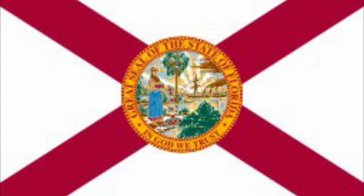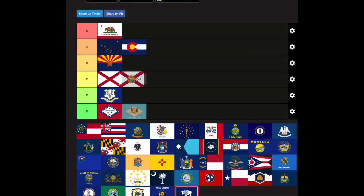The seal features a Seminole woman spreading flowers, 2 sabal palm trees, which is their state tree, and a boat in the background with their motto, "In God We Trust." Overall, this flag is kind of in the middle. I'm going to give it a C tier because it's pretty boring and not much going on.